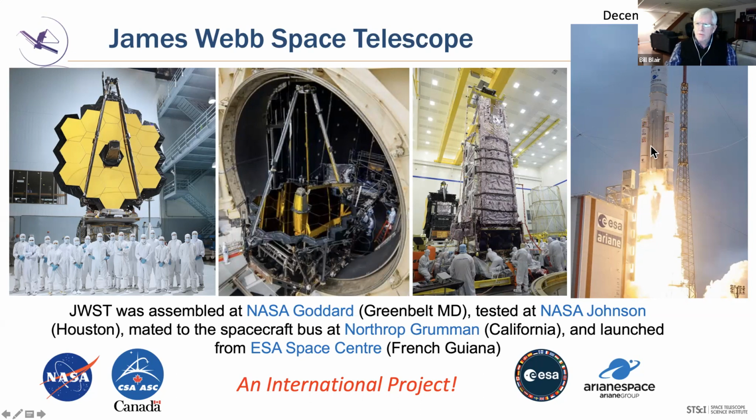And then here's the photograph of December 25th, 2021, just a little over a year ago, when it launched on an Ariane 5 rocket. Now, the Ariane 5 is the heavy lift vehicle for the European launch facility. And that was actually part of their commitment to the project, to supply the launch vehicle, which did a great job for us. So it really is an international project.